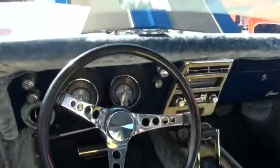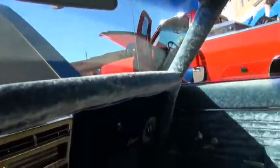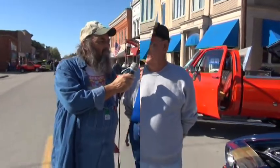I bet you get the looks, you and your wife riding around in the blown Camaro, don't you? Yeah, a few old folks. I mean, you got to see this car. He said old folks, they're young folks. Young at heart, I guess. Well, it's got the chrome to it. Somebody done one heck of a job on the car. Yeah, our youngest son built it, and he did a real nice job on it. Real proud of it. Well, we want to thank you for bringing it out and helping the kids today. Thank you. Glad to be here.